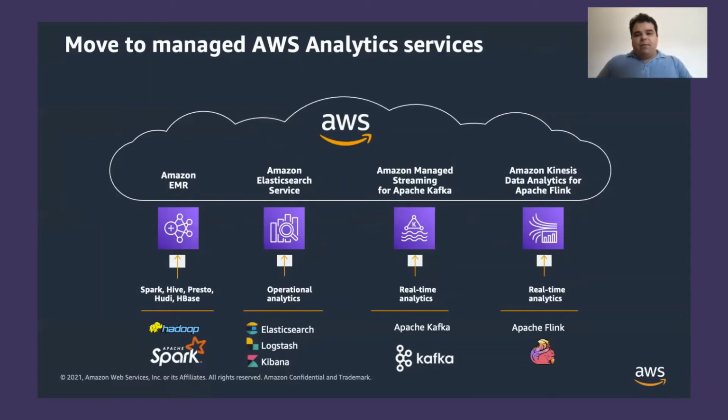So we already talked about EMR, so let's explore a few other options. If you want to do operational analytics, customers can move from their on-premises Elasticsearch, Logstash, and Kibana to Amazon Elasticsearch Service for cost savings and also for having a managed service. If you want to do real-time analytics, you can also move from Apache Kafka deployments to Amazon Managed Streaming for Apache Kafka, and also you can use Amazon Kinesis Data Analytics for Apache Flink. In all those cases, by moving to AWS Analytics, you will basically avoid the heavy lifting of self-managing the software and potentially harder to run your big data analytics workloads.